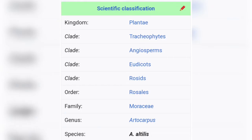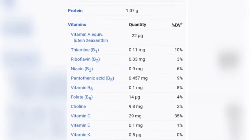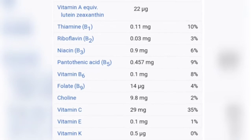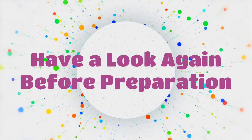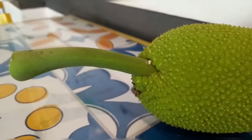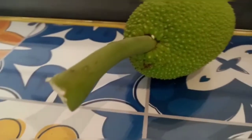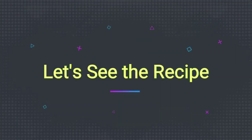This is the scientific classification. You can find this on Wikipedia. This is the detail of the nutritional value. We can see a good amount of vitamin C is also there, so you can boost your immunity too. Good amount of potassium, magnesium, phosphorus is also available. So let's see the recipe.